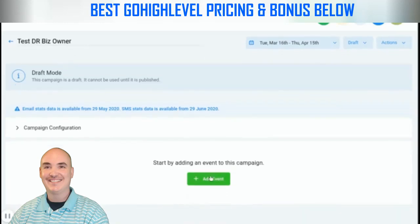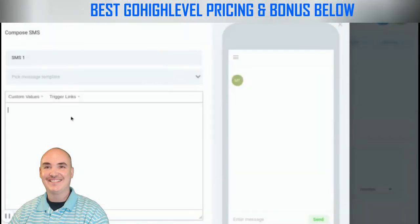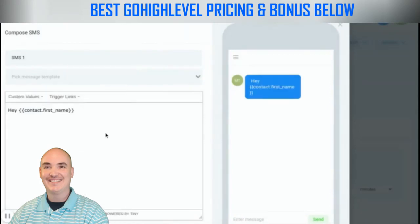Now, if you typically offer a free trial or discount coupons, those work perfectly fine too. I haven't personally run any of those because most of my clients are in some type of high ticket service, but the concept is the same. You just want an offer that people are going to get really excited about.